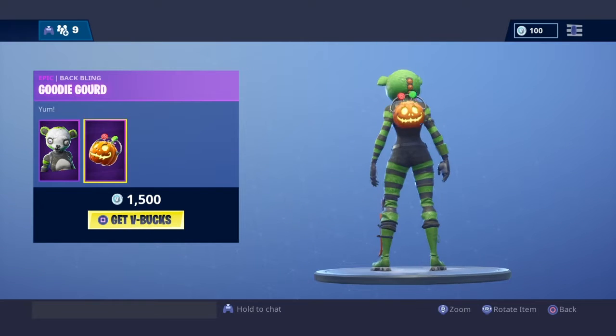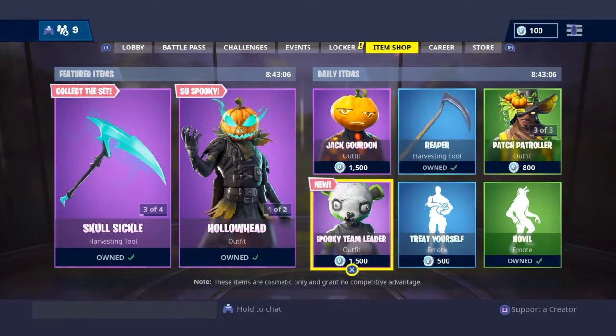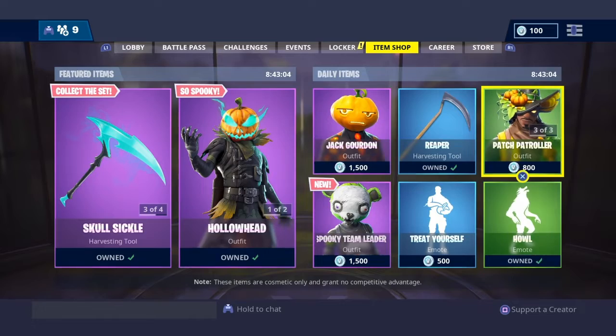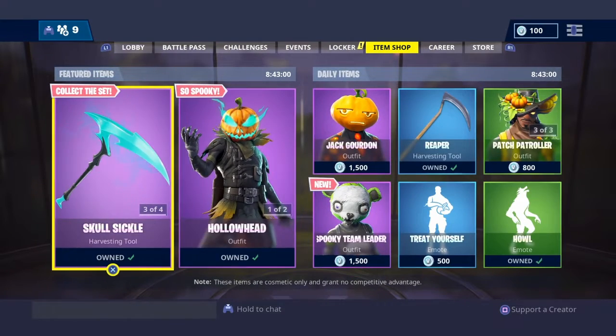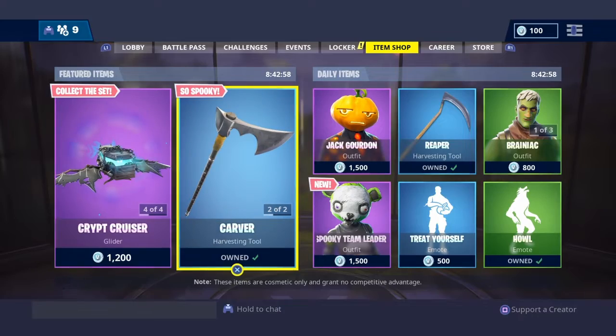Today we have the week 6 challenge, Search the Sheep Music in Pleasant Park. In Pleasant Park, you're going to want to land at the house with the huge spider right in the front yard. Once you go into the house, the Sheep Music is directly on the left. So you're just going to want to search that, and that part of the challenge will be complete.